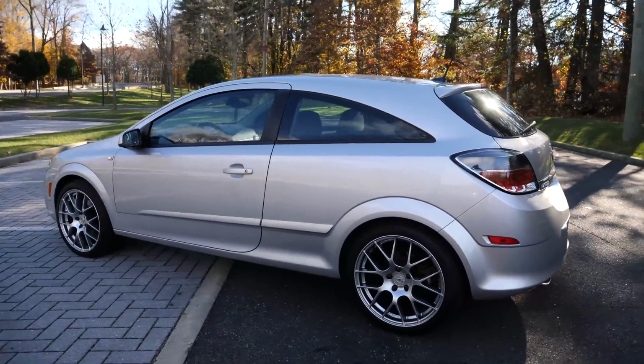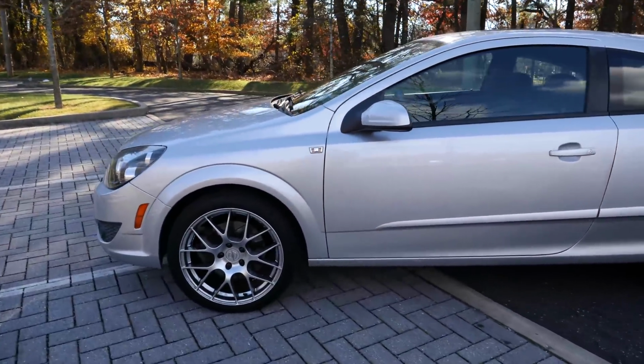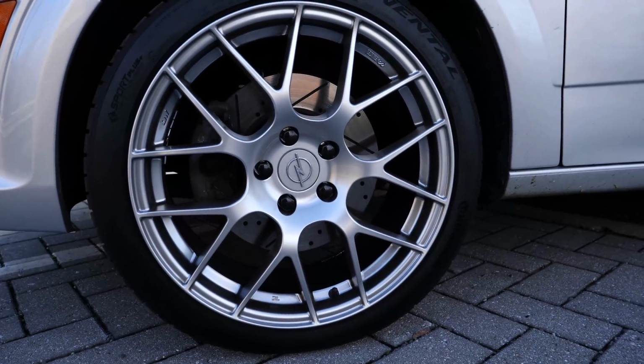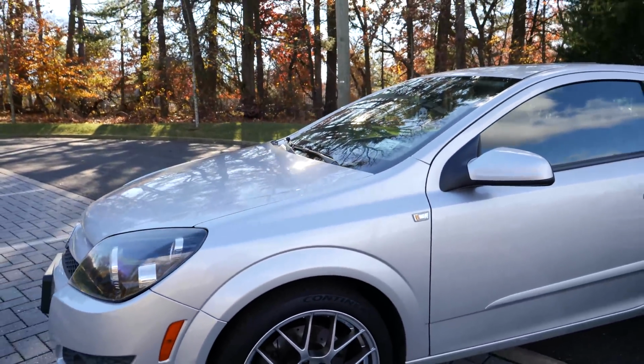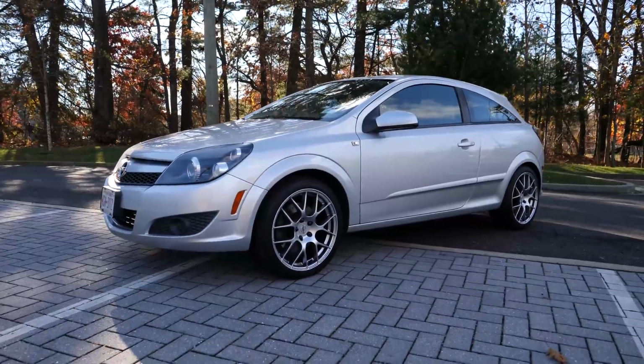And I think they fit the car really, really well. I did get the Opel center caps to just pop in there without an issue, and it does look pretty friggin' factory to me. And I think once I get the OPC bumpers and the side skirts, that's really gonna friggin' set it off and complete the look.